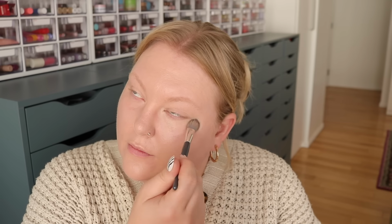and I just think it has really nice coverage. Although this is a serum concealer, I wouldn't consider this overly hydrating. I actually feel like it has some good pigment, and I don't want to say it's drying, but it's not like overly tacky and moisturizing in that way, which I actually really like. So a great concealer, and this has lasted me so long. A little bit of this goes a long way for sure.